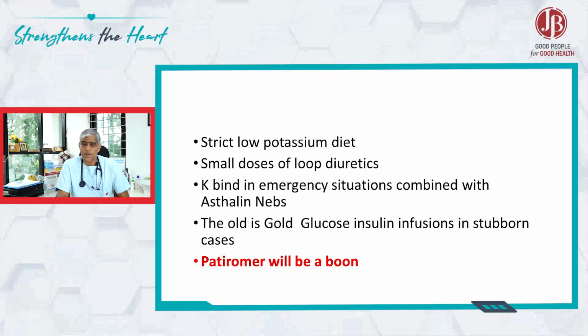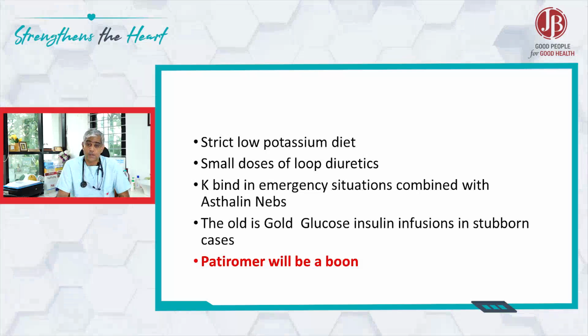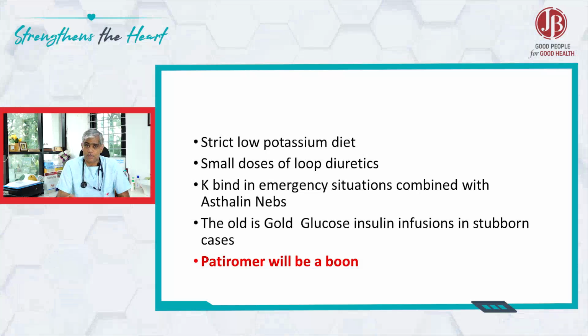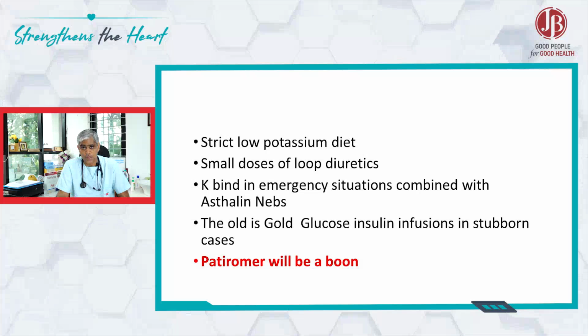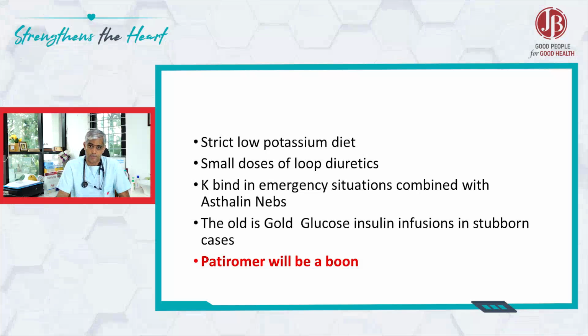The one point which I would like to highlight is that if Patiromer becomes available, then hyperkalemia can be managed more confidently and in a quicker fashion.